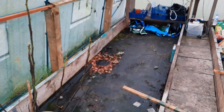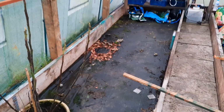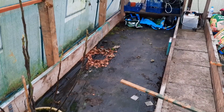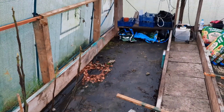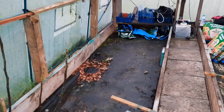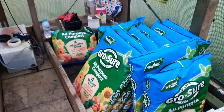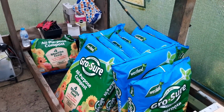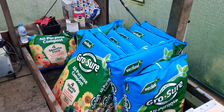So I've opened up a nice little space here now, cleared out. I'll get some trays and some smaller pots in, and I may as well fill all of those in here, keep all the mucky stuff in the polytunnel. I've got plenty of compost to go at. I've got 9 bags that I brought down this last week, and half a bag there. I will get more as we go through the next few weeks, just to get a big stock of it.